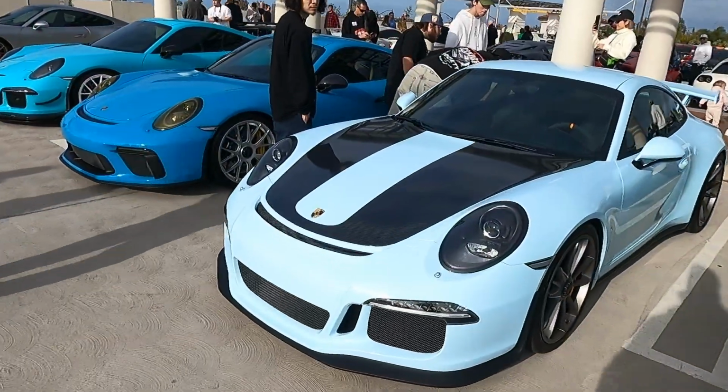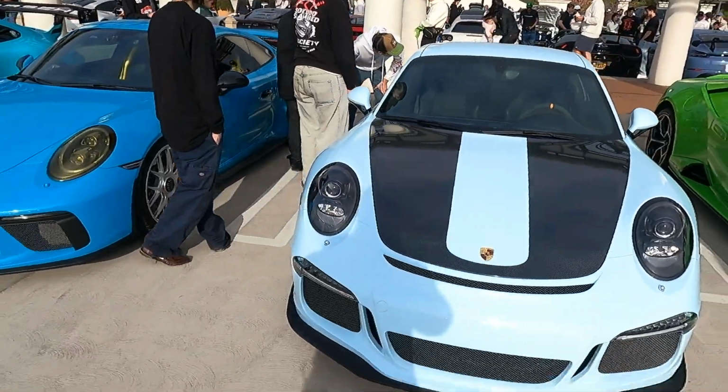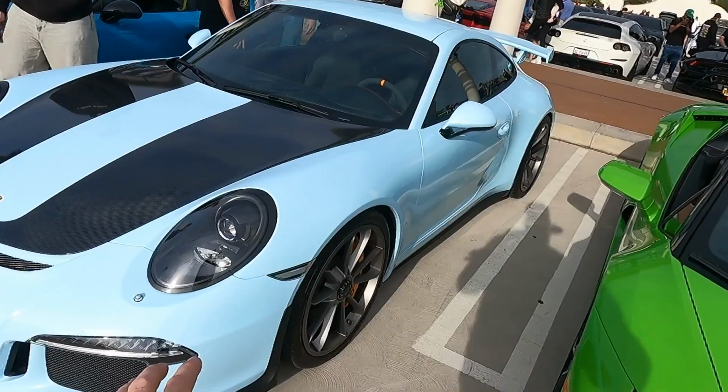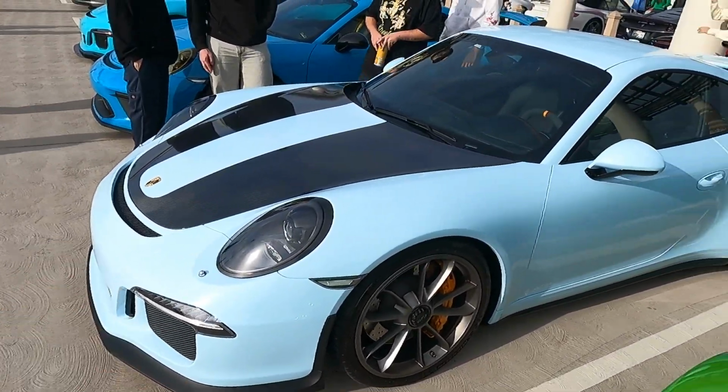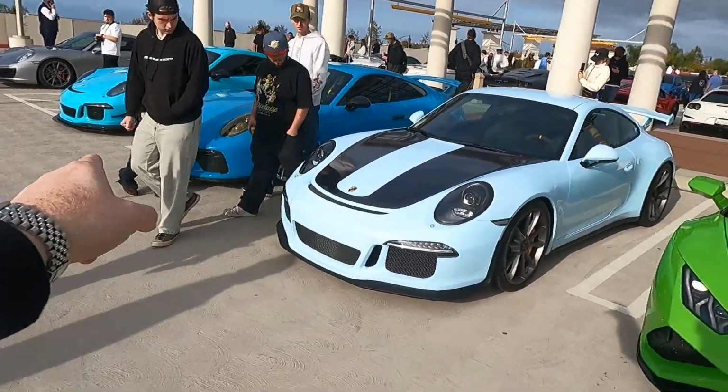Here we have a couple more P cars. This is actually a wrap on the Start 1 GT3, which I thought was really impressive. This beautiful ice blue. I think this is the snow blue from a Nosatec, but they've done such a good job with this car. You can hardly tell there's vinyl on it. Between the 991.1 and the 991.2, which one would you guys take?